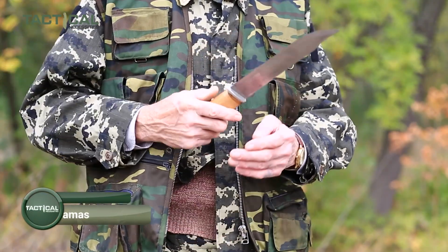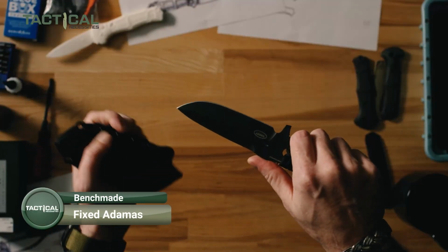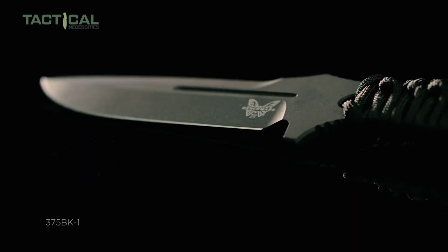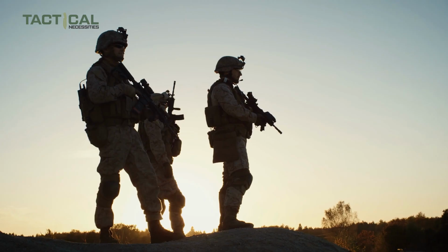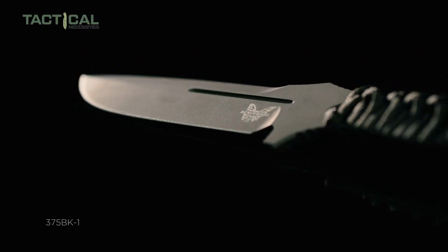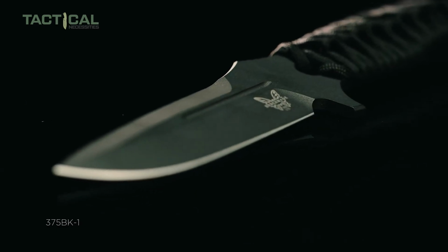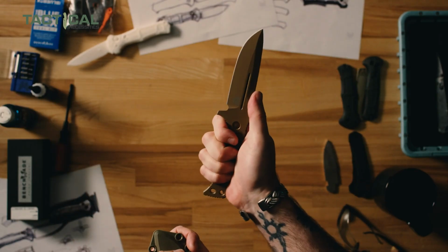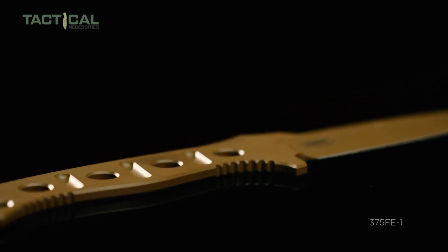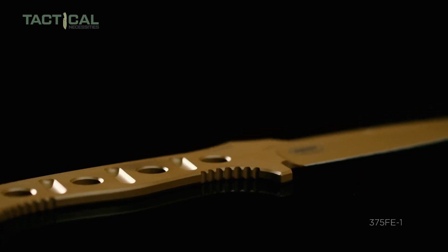Carrying a survival knife usually means dealing with extra bulk, but the Benchmade 375 Fixed Adamas proves you don't have to sacrifice performance for portability. It's designed with serious professionals in mind. Think military personnel or first responders who need equipment that won't fail when things get intense. The blade itself measures about 4.2 inches and is crafted from premium CPM CruWear steel. That gives you top-tier edge retention and wear resistance, while the skeletonized full tang design keeps the weight surprisingly low at just over 5 ounces.